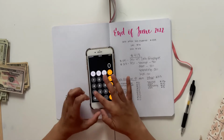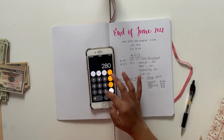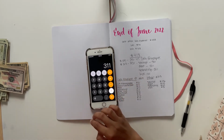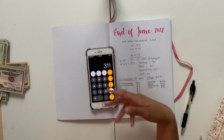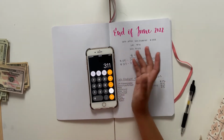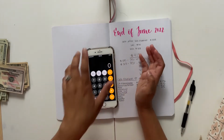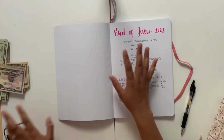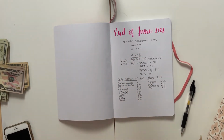Now let me add this up, make sure it equals 313, 311. Oh, you know what? It's because of the change. So the extra $2, we actually just decided to just keep it in the checking account, and it'll be like a buffer. So about 313 almost. So I'm gonna go ahead and get all the money sorted out, and then we're gonna get into the stuffing.